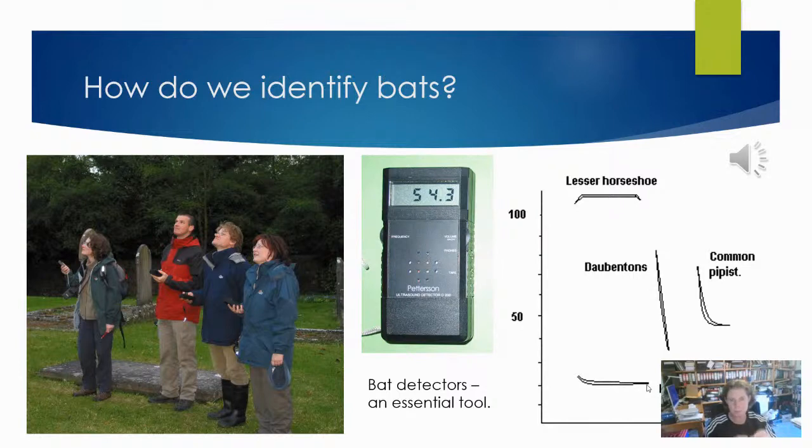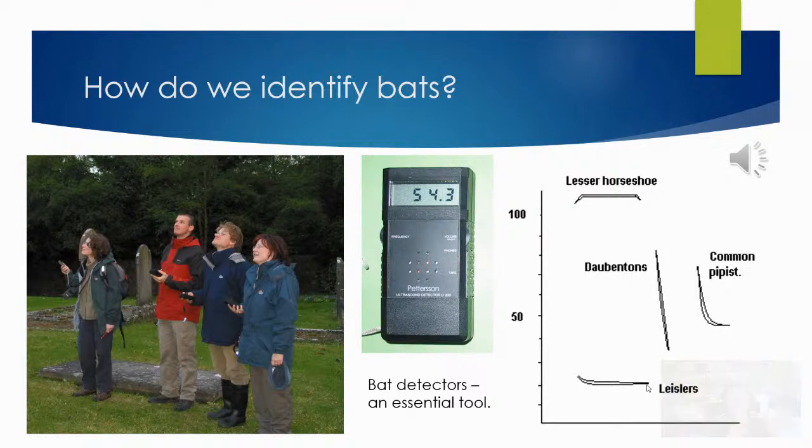So I'm going to play you a wee audio clip that has a collage of 7 of our 9 resident bat species. It's a jumble of noise, but it's really, really interesting that this is how we actually identify bats. So enjoy the noise.